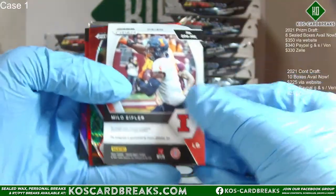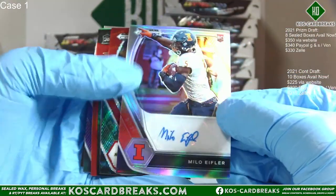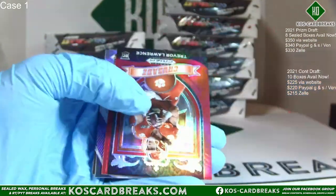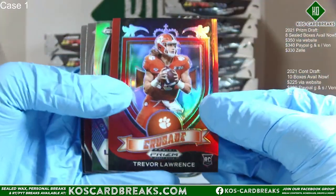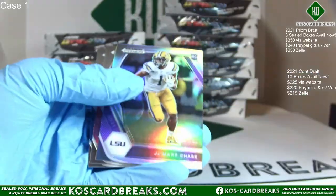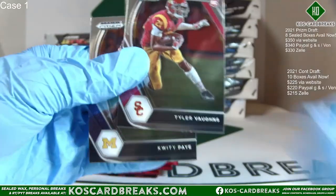Milo Eifler, silver auto, second silver auto we've hit already. Trey Lance, Red Wave, and Trevor Lawrence, numbered here, 43 of 299 on the Crusade parallel, red parallel for Lawrence. Jamar Chase Silver, Tyler Vaughns, and Quiddy Pay.